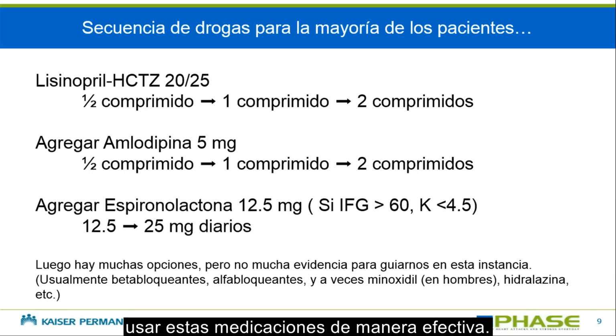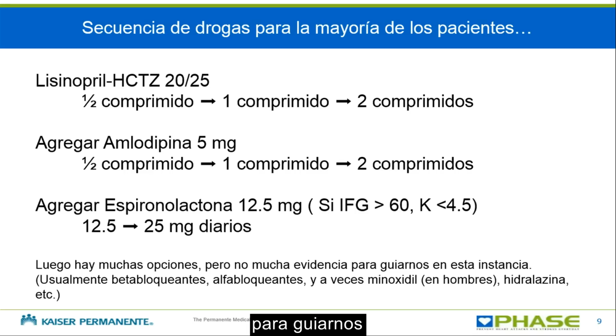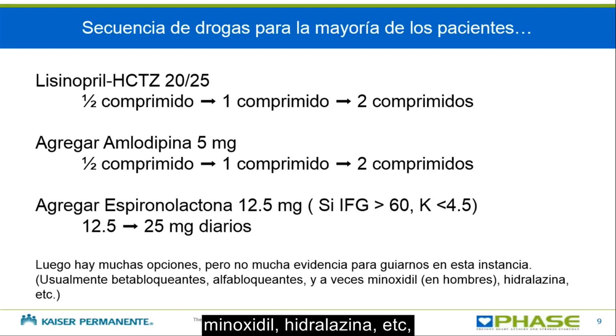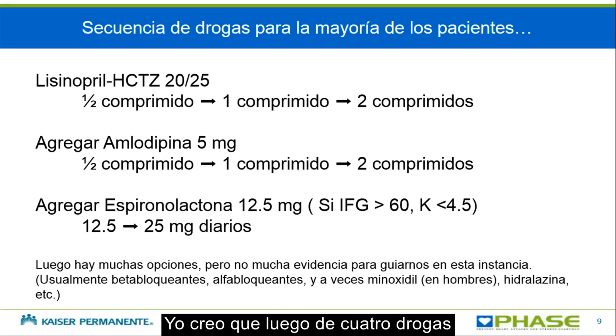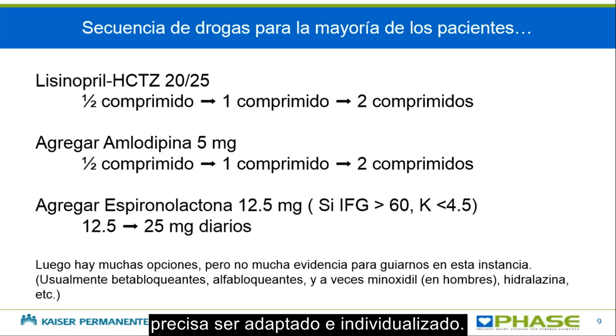So after the 3rd tablet, so that'd be 3 pills, 4 drugs, there are a lot of options and very little evidence to guide us. Whether it's a beta blocker, an alpha blocker, minoxidil, hydralazine, et cetera, or even another drug, I think after 4 drugs, the treatments really need to be tailored and individualized.